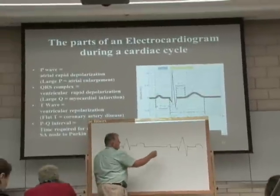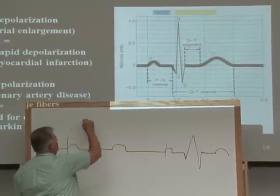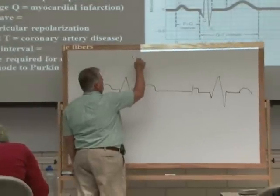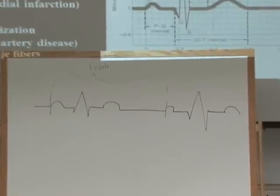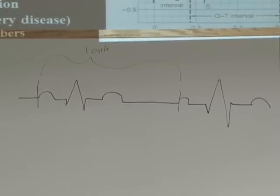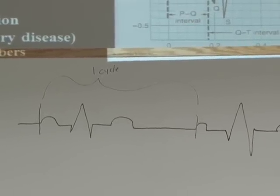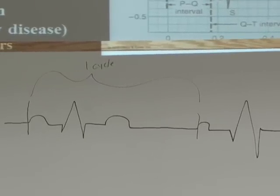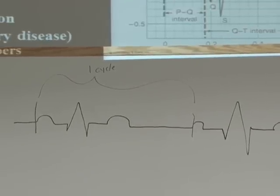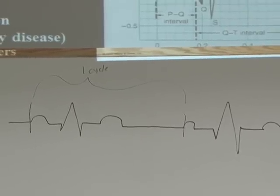Okay. And so if we wanted to define a cardiac cycle, then we would define a cardiac cycle as being from the start of one P wave to the next P wave. So this would be one cardiac cycle. And during that one cycle, if you were listening to someone's heart, you would hear one lub-dub. Okay. If you were taking someone's pulse during that cardiac cycle, you would feel one pulse. Okay? So tying together the way we try to figure out clinically what's going on with someone's heart, we take a pulse, we listen to their heart, we do an EKG. They're all inherently linked to one cycle. That is one cycle.